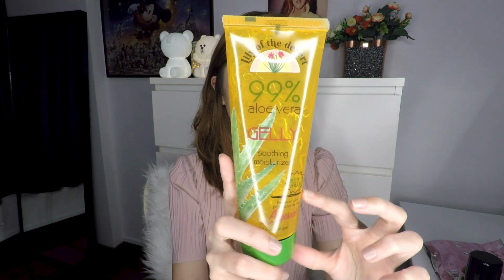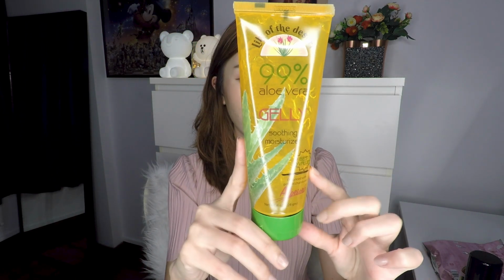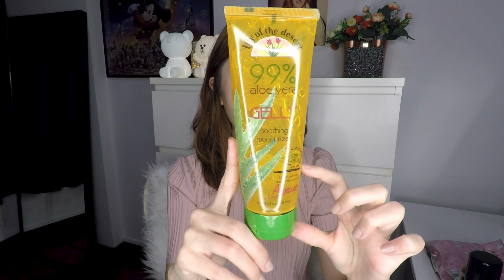So this is where I'm starting at, because I had it lying down, so everything is kind of shaken up a little bit. But this is where I marked previously, and it's one of those very thick, basically like jelly, and you can use it as like a mask or moisturizer. And I got that off, I'm pretty sure, iHerb.